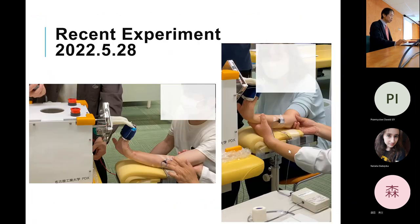And this shows the recent experiment. This is a new piston device which can move faster than the former one. The moving frequency is about 8 hertz. This device is equipped with a force sensor here to measure the pushing force.